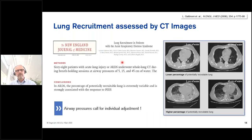So when we talk about recruitability, probably most of you know this very frequently cited study from Luciano Gattinoni again, where he just compared, based on CT scans, lungs at a pressure level of 5 against 45. And what he found and described in this very nice paper is that in some patients, the CT scan at a pressure of 5 looked exactly the same as at 45 centimeters of water, despite this large difference in pressures. However, in other patients, he noticed and observed large differences.